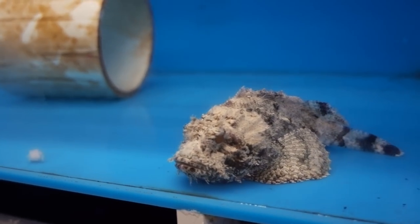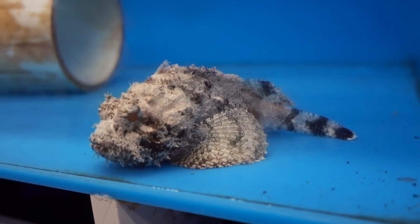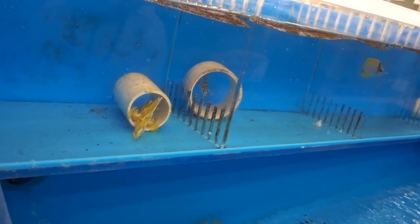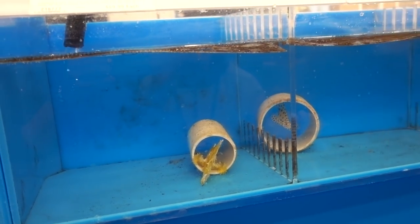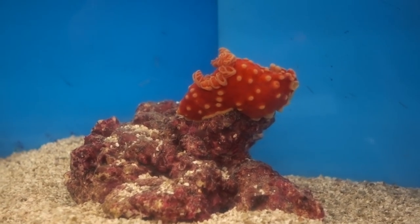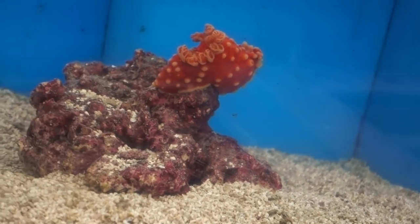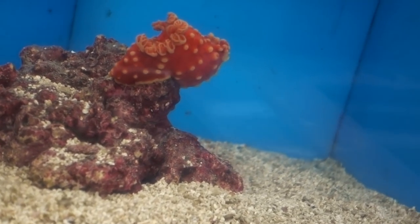So I'll have an excuse to not do any water change. Oh, that's a leaf fish, right? Leaf scorpion fish, yeah. Really cool. They sway. Check out this little dude. It's called a strawberry nudibranch. Never seen that before. Obviously that is the gill up top, but the problem is we don't know what they eat.